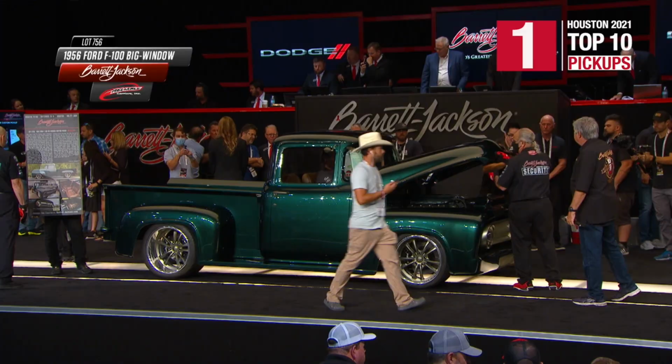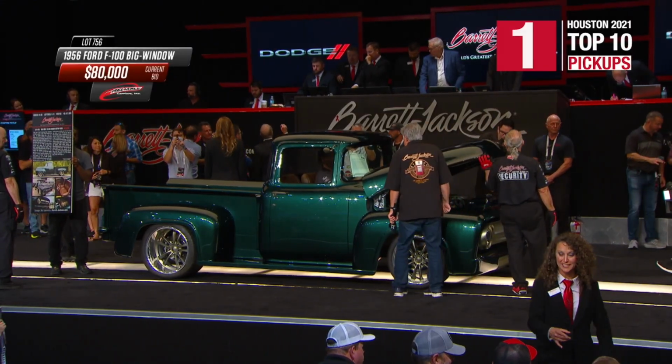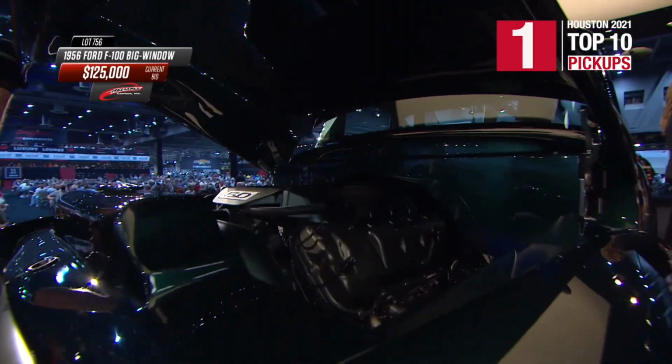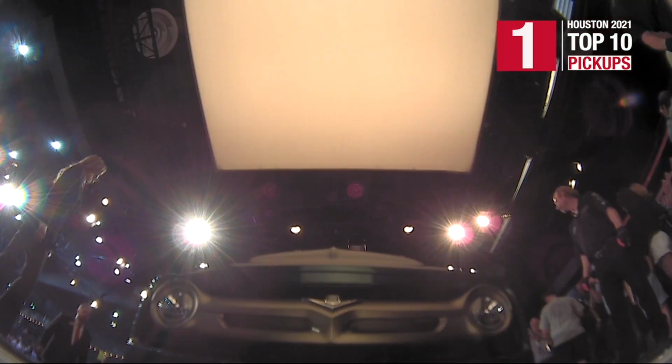Well, here's the mighty Coyote, which is something that's kind of a new thing to the world of Ford swappers. I'm loving this. It used to be you put a 302 or something like that in here, but that's the Coyote twin cam, 4 valves. Let's have a look at the chassis cam underneath this beautiful resto mod.